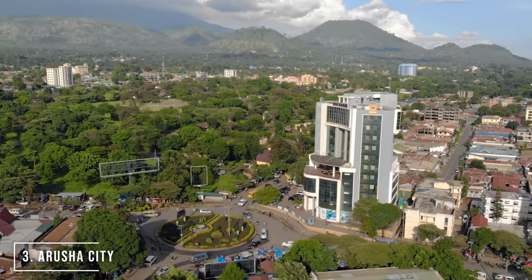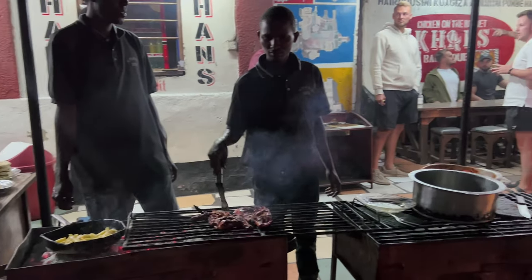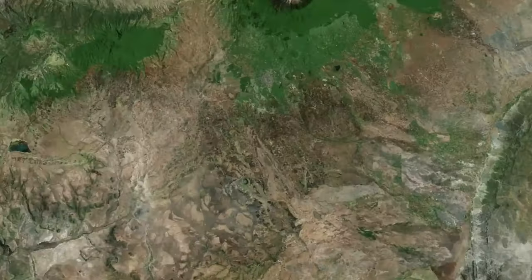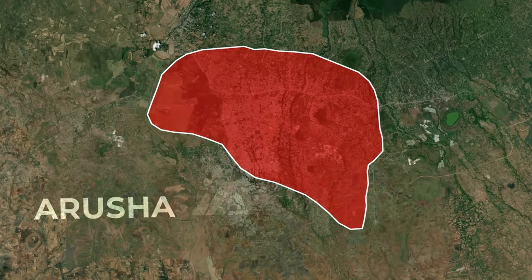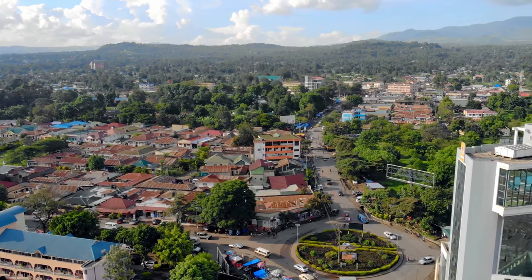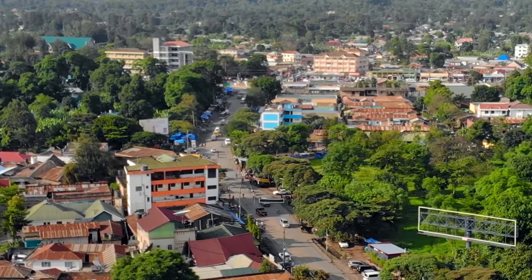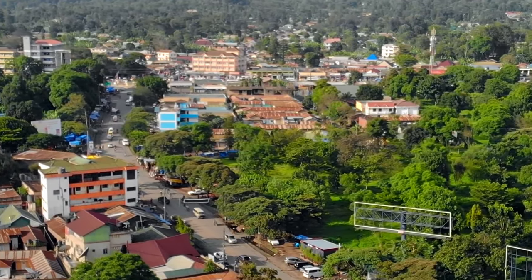Number three on the list is to visit the city of Arusha. It is the hub of the northern safari circuit in Tanzania and sits at the base of the stunning Mount Meru. There are amazing restaurants as well as marketplaces, historic and colonial architecture, and contemporary comforts like Wi-Fi, coffee shops, along with great accommodations you can stay at.